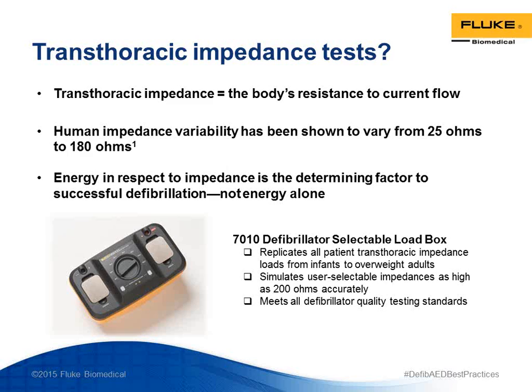Here at Fluke Biomedical, the 7010 defibrillator flexible load box can help you test different levels. The 7010 load box replicates all patient thoracic impedance loads from infants to overweight adults. It also simulates user-selectable impedances as high as 200 ohms accurately, so it's able to go up to that 180 ohms needed. And again, it also meets all defibrillator quality testing standards, which is very important in today's rigorous testing needs from the FDA.